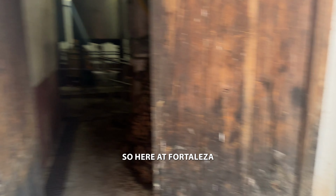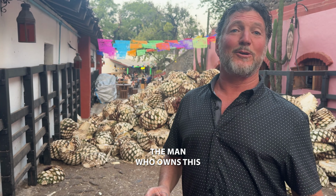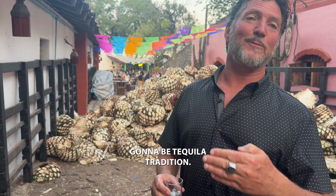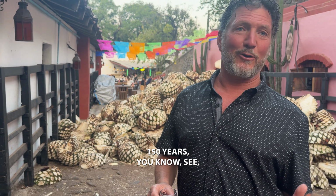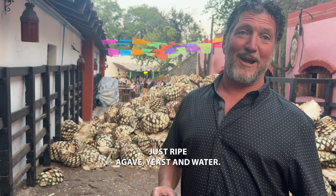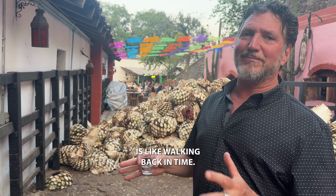Tequila Fortaleza is a small, independent, family-owned distillery. The man who owns it is Guillermo Erickson Sauza. He's the fifth generation of his family. He still makes tequila traditionally, the way it was made 150 years ago. No additives, no coloring, no flavoring, just ripe agave, yeast, and water. Walking into this distillery is like walking back in time.